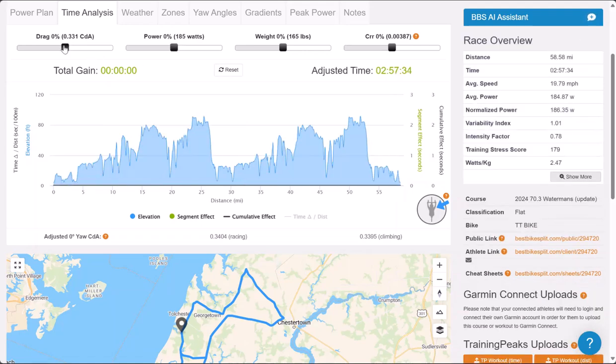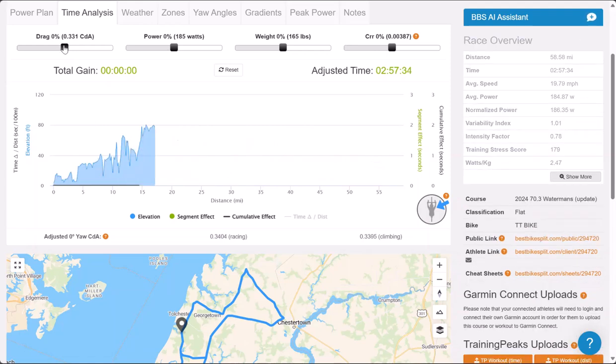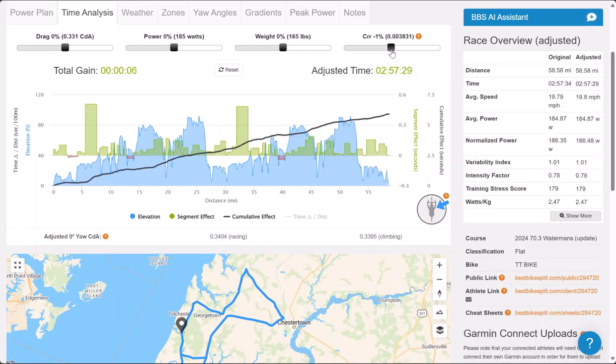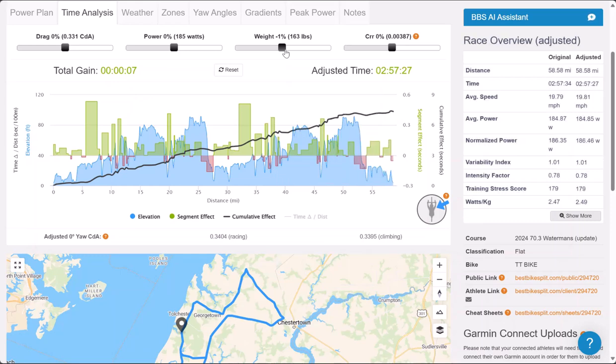Now, if you wanted to take a little bit of drag off, make you a little bit faster, you're going to save 33 seconds out on this course. If you wanted to improve that rolling resistance a bit, you're going to save about 6 seconds for every major improvement that you have out there over just the standard time trial bike. Weight is an interesting one. If you dropped your weight down a little bit here, you are going to save about 7 seconds over the course of the race.